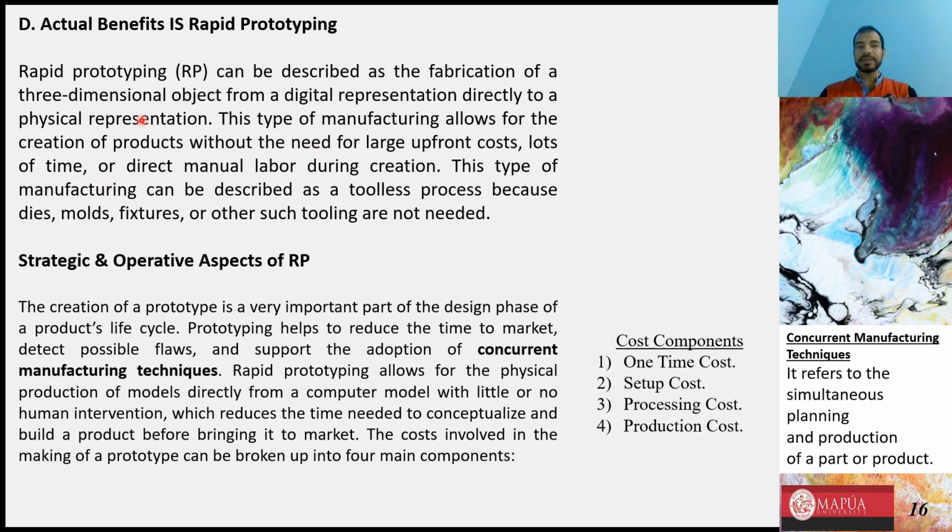As 3D printing is linked to rapid prototyping, what are the actual benefits of rapid prototyping? It can be described as the fabrication of a 3D object from a digital representation directly to a physical representation. This type of manufacturing allows for the creation of products without the need for large upfront costs, which is very important, lots of time or direct manual labor during creation. This type of manufacturing can be described as a toolless process because dies, molds, fixtures, or other such tooling are not needed. The strategic and operative aspects of rapid prototyping.